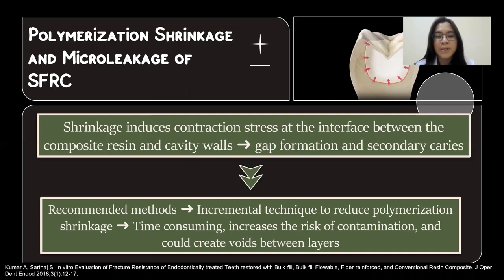However, this particular method is time consuming, increases the risk of contamination, and also could create a void between layers or micro leakage.